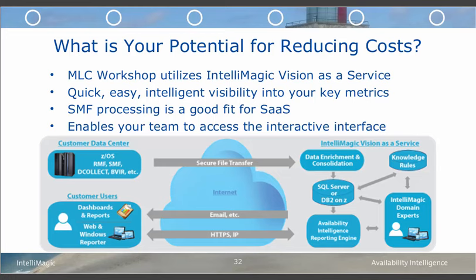So it turns out this software as a service is actually a pretty good fit for this problem of processing the SMF data. There's no personal information in the data, so security is usually okay with sending these metrics about the infrastructure performance off to a SaaS provider like us, and then it gives us the opportunity to easily see what's going on and provide some advice.